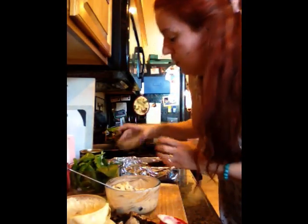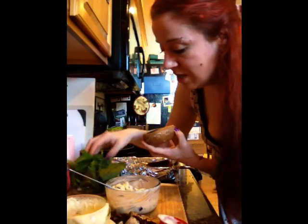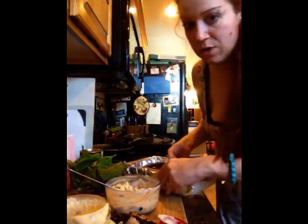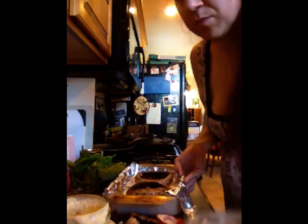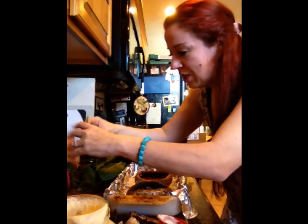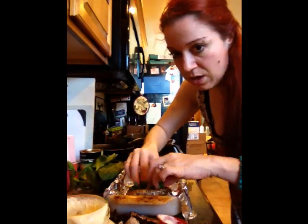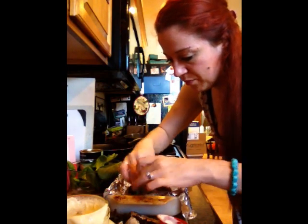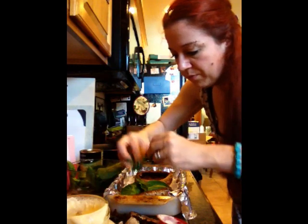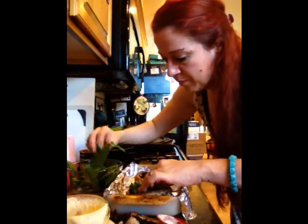Now, we got our big open caps, and we have our fresh spinach. And this is where we're going to put our fresh spinach. We're just going to kind of break it up, stuff it in, get it all in there, right? This might be more spinach than we need. If it is, that's fine.